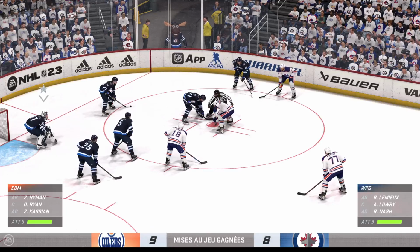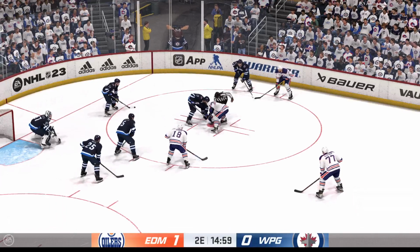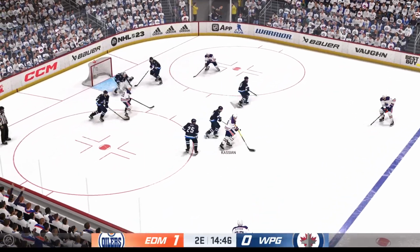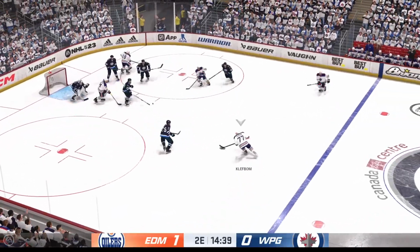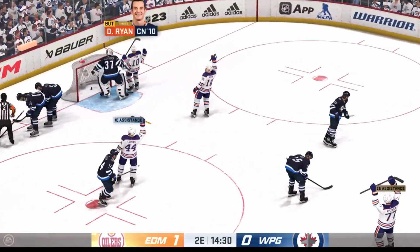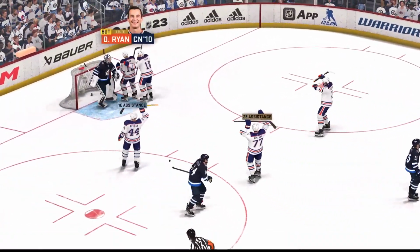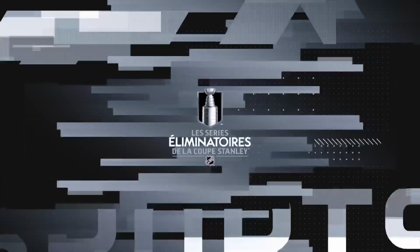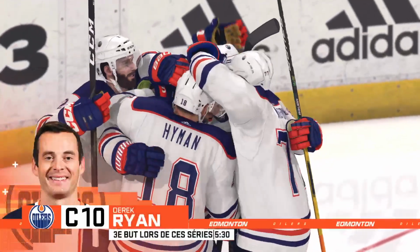The Oilers lead it 1-0. Edmonton's won the draw and they'll go to work. Moves it to Cassian. From one point man to another. And he's able to handle that one. The score! Right on the doorstep. The rebound there to be had. And they made no mistake about tucking that one home.